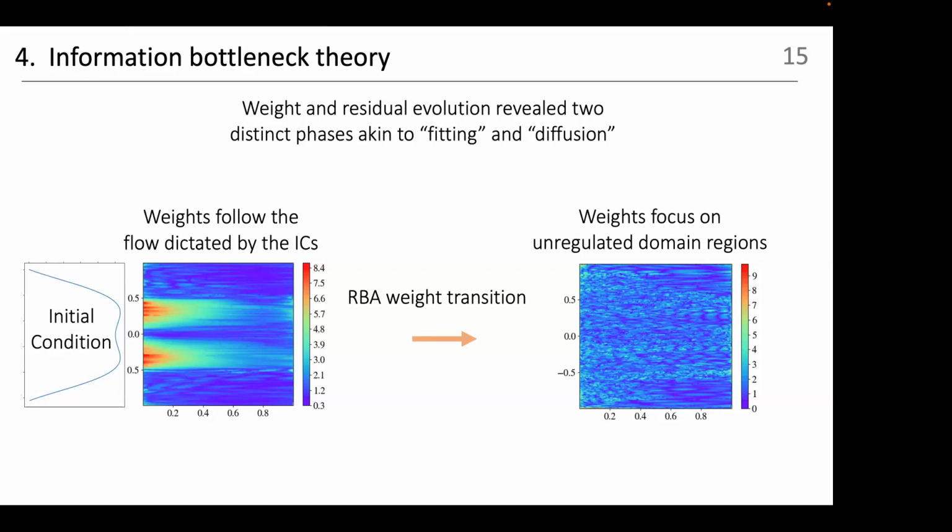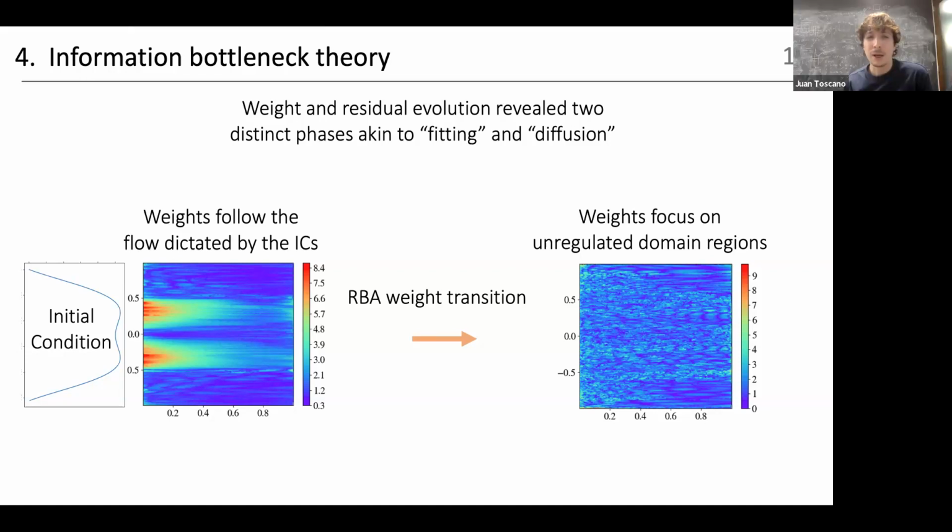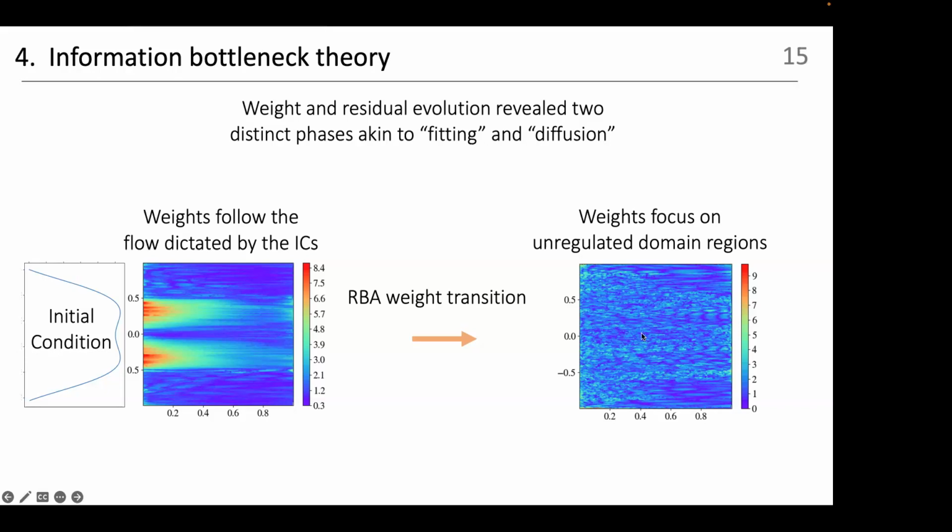So that should be the diffusion phase. Yeah, I'm not sure. I don't think there has been a correlation between the information bottleneck theory and PINNs so far. What do you mean? No, what I mean is, in the diffusion phase, we still have the information we learned from the fitting stage, right? We are not losing that information. The only thing is the diffusion phase will add additional noise.